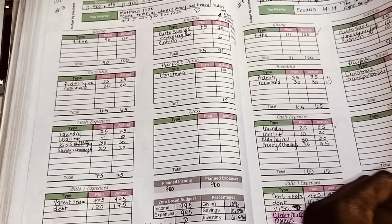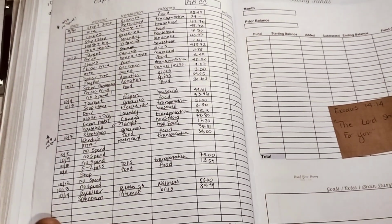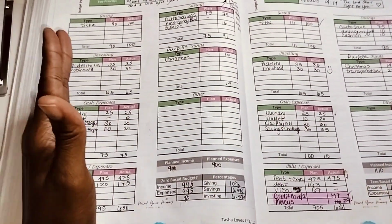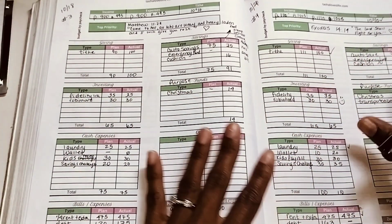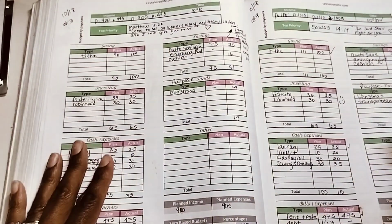And that's it for my October budget closeout. I'm getting ready to share my November budget. That should be 2 videos after this one, if I'm not mistaken, because I'm going to share my new budget planner for 2025, and then I'm going to share my November budget if I do things the way I said I would.